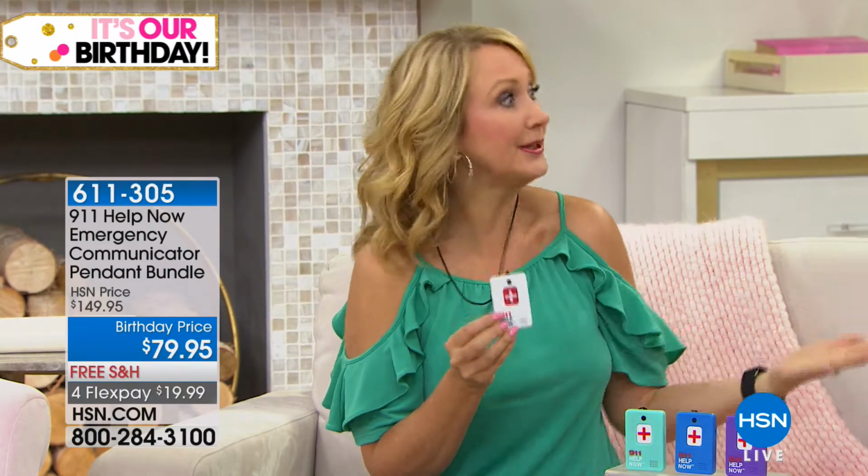But the other thing I love about this too is it's not calling a call center. This is directly into 911. When you do research and you find out what a lot of these services do, they're calling into a centralized call center. 911, they're the ones that dispatch the ambulances, or the fire trucks, or the police. So they're the ones you need to get in contact with when you have that emergency situation.